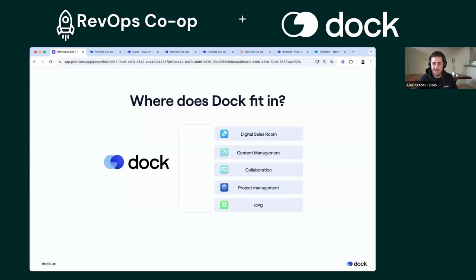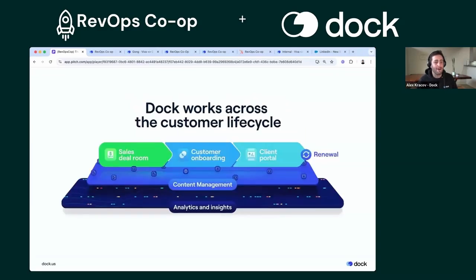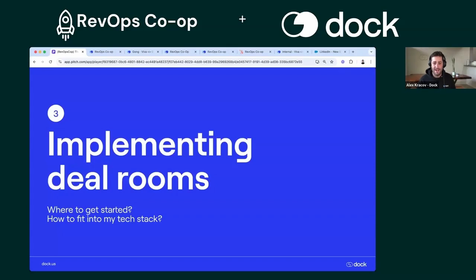But don't want to pitch it too much on Doc. And yeah, we work across the customer lifecycle. I think that's our biggest unique value proposition. And when you think about these other tools, we're, again, this client-facing workspace across all of these different components, and it's one place for a consistent, not just buyer experience, but customer experience. All right, enough about Doc.